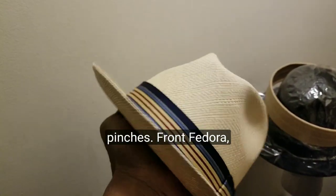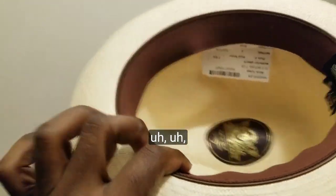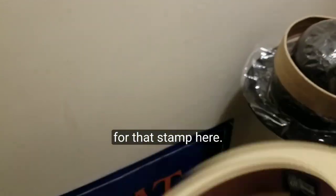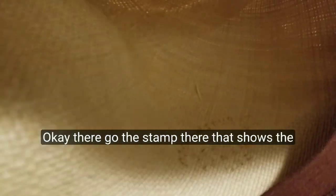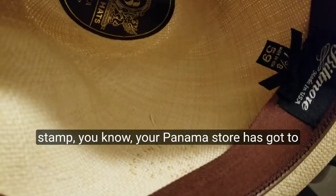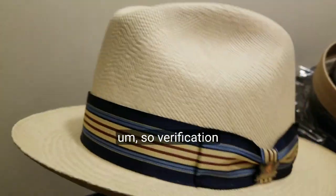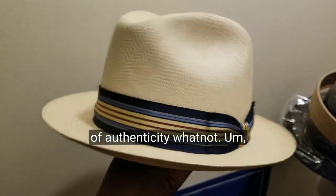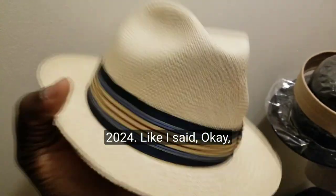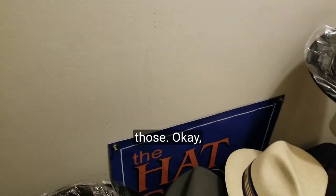Center dent, two pinches, front fedora, see that? It's got the, where is that at? I'm looking for that stamp here, that burnt orange stamp. Okay, there go the stamp there that shows the authentication. Hand woven in Ecuador stamp. Your Panama straw hat's got to have that. It's a verification of authenticity. Yeah, so stuff like this you're going to see again in 2024, like I said. Okay, these are classics. For the spring and summer, you're gonna see those.